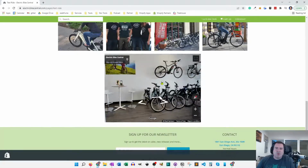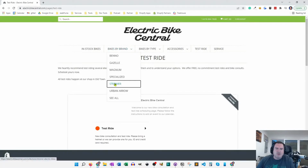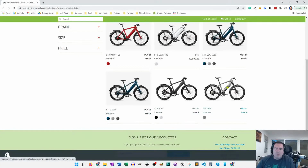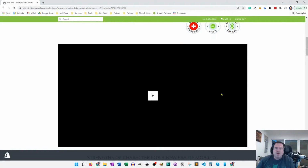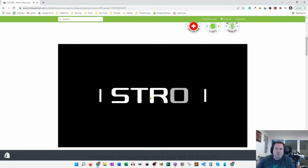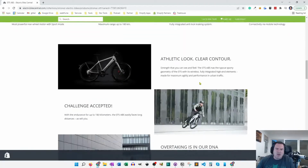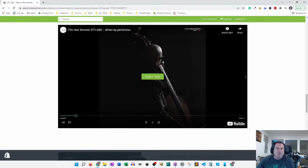So now let's go back to the products, because that ended up being the most important part of this store: the bikes. If I look at Stromer, for example, they're a bike company out of Switzerland. And what these bike companies do is they do a great job of creating assets. So we went to the Stromer website and just started downloading all the content that we could off the website. And you can see we have videos. We also have lots of images and content copy. So we just downloaded everything they had and figured out the way to lay it out inside the store, and we did this for all the bikes.